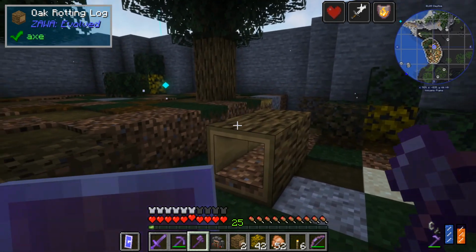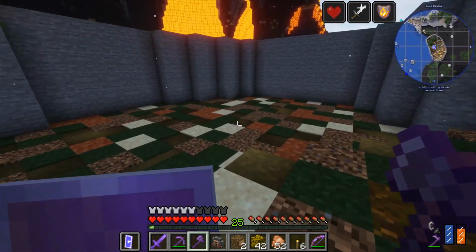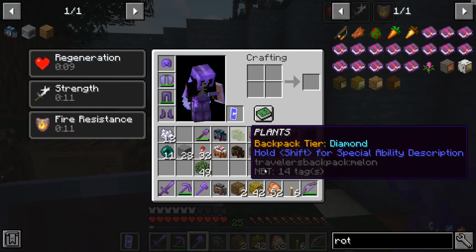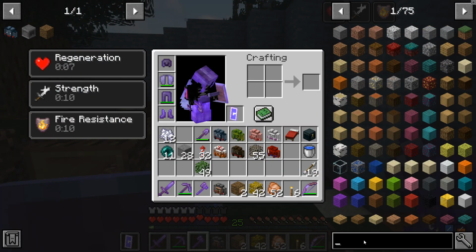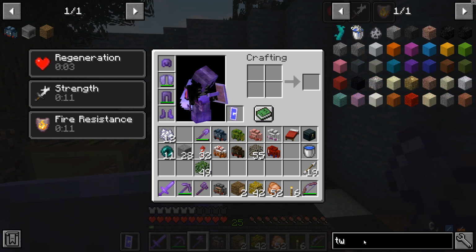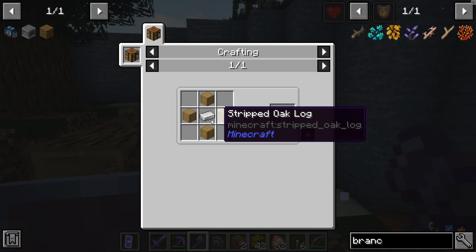I really got to start looking into the decorations that ZAWA provides. After going through that haunted house that Maddie built the other day, I'm sitting there like, man, there's a lot more stuff. Like, wasn't there like vines or something like that, or branches or twigs or something? I think it was twigs. Was it? No, hold on, I'll figure it out. Hold on. Branch. I think it's branches actually.